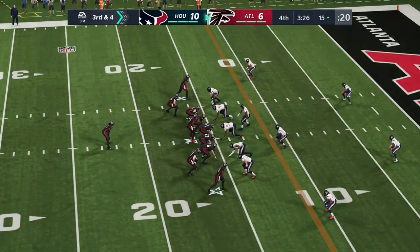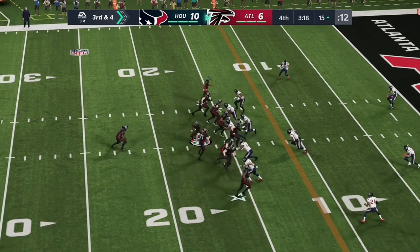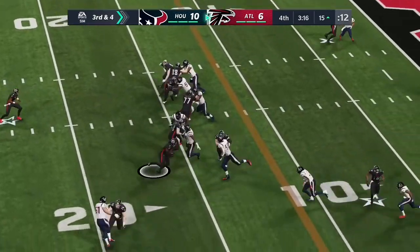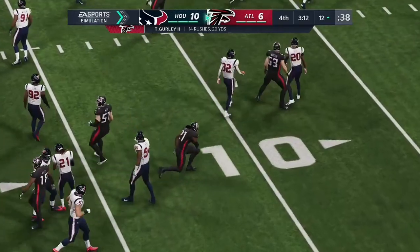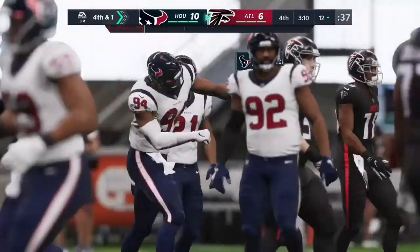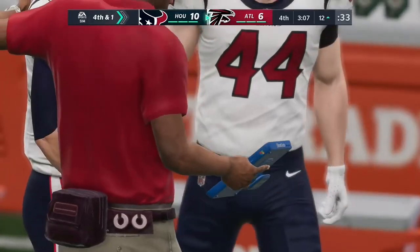This a big play for both sides. What will we see here? 3rd and 4. Another carry now for Gurley. And they're going to mark him down short, maybe by about a yard, if that. It's a pickup of 3, but it brings up what will be an interesting 4th and 1.